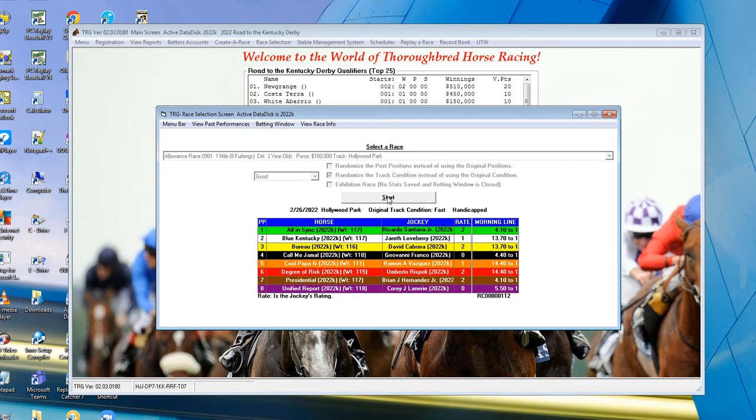Now, one thing that you should know, if you go back to the schedule and start this up again, it'll use the original post position, and then you can do the randomization here, and also use the original track condition. So essentially you canceled this race, went back to the schedule, and rebooted the race. If you did want the randomized post position, you would go back out, come back in. Since we've already made wagers and everything, we're going to go the way it is.